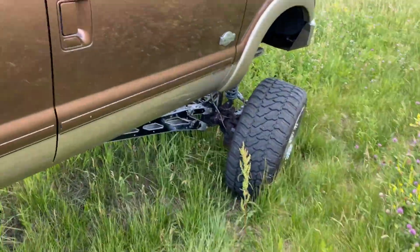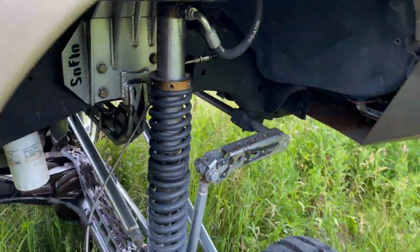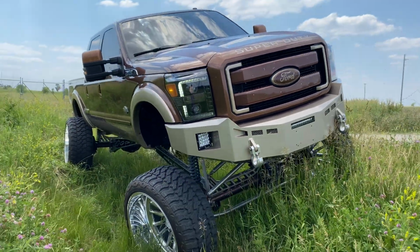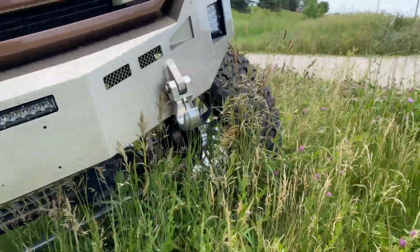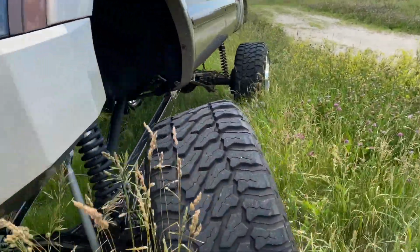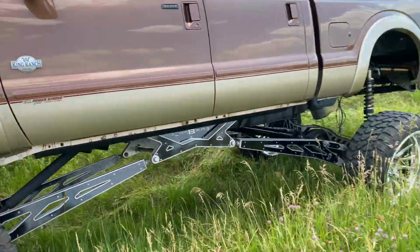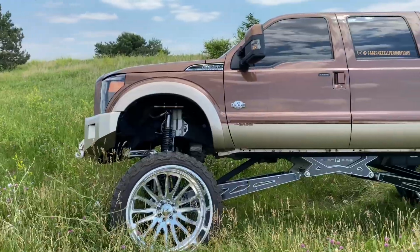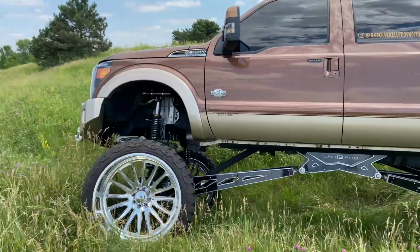Can't really do this with a normal 10-inch lift or a 6-inch lift or a leveling kit. This isn't gonna happen. It definitely makes the truck a lot more practical, because I've never gotten stuck in this truck. I know it's just a ditch, it ain't no mud hole, but she does pretty good. Has a lot of travel. Now this is their one-off lift kit, so it does run $25,000.